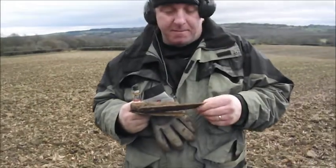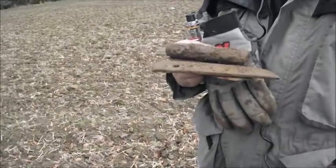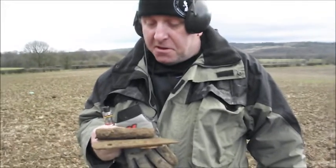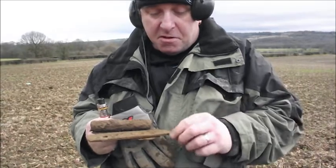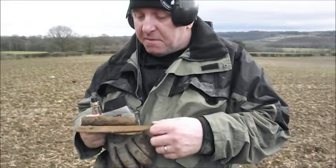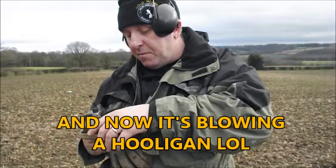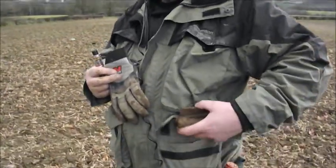Well, Craig's just been showing me his finds out of this field so far, and I think he's actually mastered the all metal mode. As you can see, he's doing a very good job of clearing the farmer's field of all the iron rubbish that's in it, and believe me, there is a lot. Anyway, apart from that, it's been a bit of a disappointing day so far, but we'll plod on a little bit longer and see what else we can find, my friends. Well, there you go. Well done, Craig. Yes, no problem. Clear it for you, Robert.